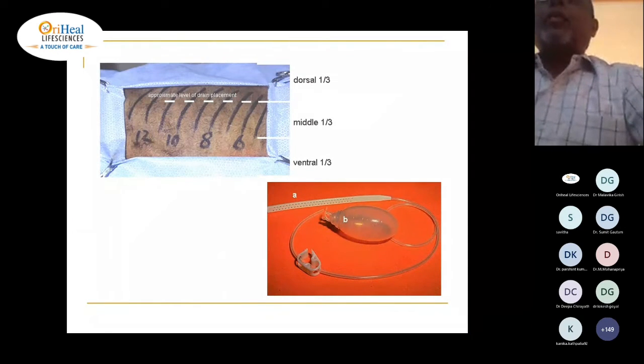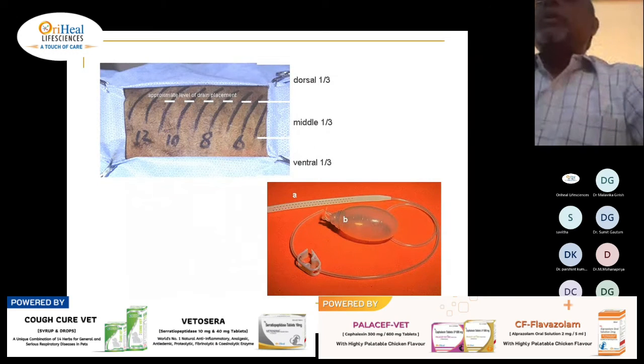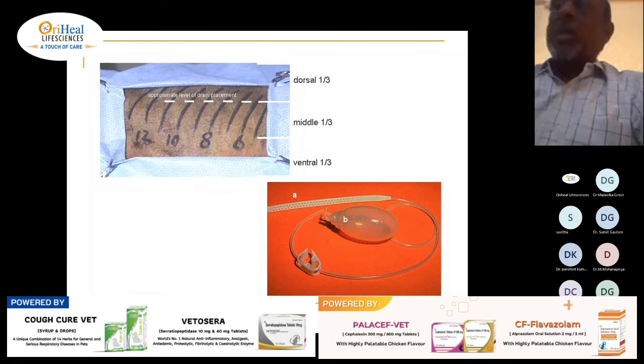So this is a rough diagram wherein you know how to insert the needle. You just make a line, and the upper two-thirds you use for air in the thoracic cavity, and the lower two-thirds of that line you use as a marker for fluids. You need not be very worried about the exact place. Lower two-thirds and upper two-thirds are excellent marks, and you just put a needle. As I told you, the entry should be cranial to the last rib, that is, towards the face. Then you will be able to do an excellent thoracocentesis procedure without any problem.